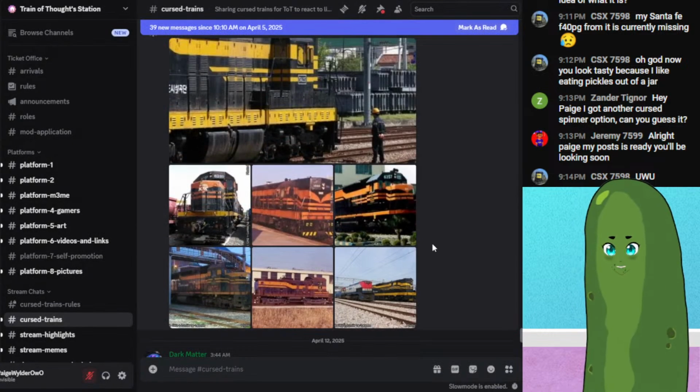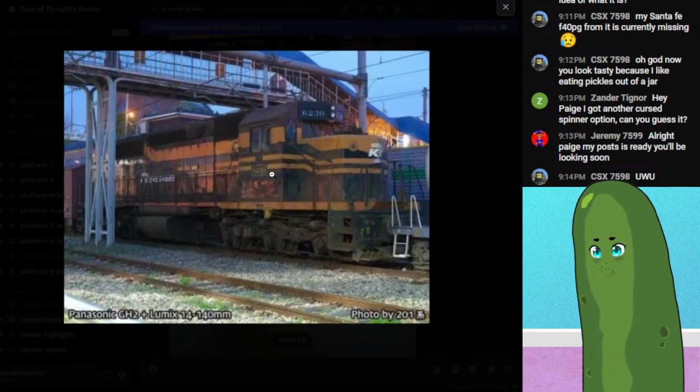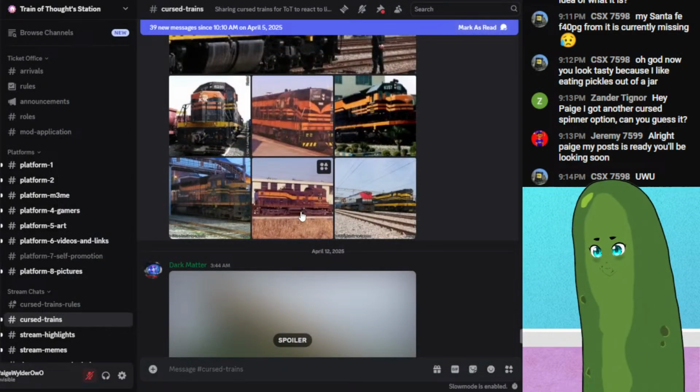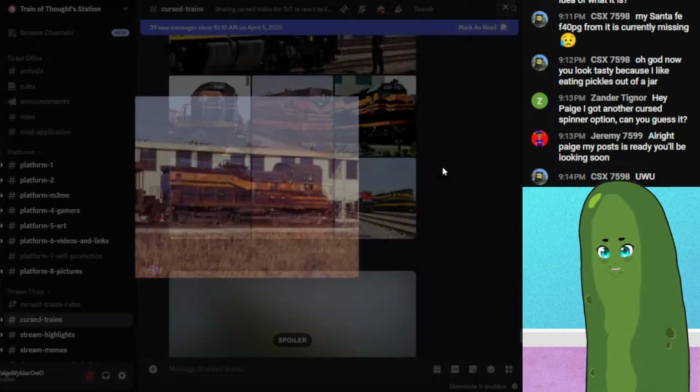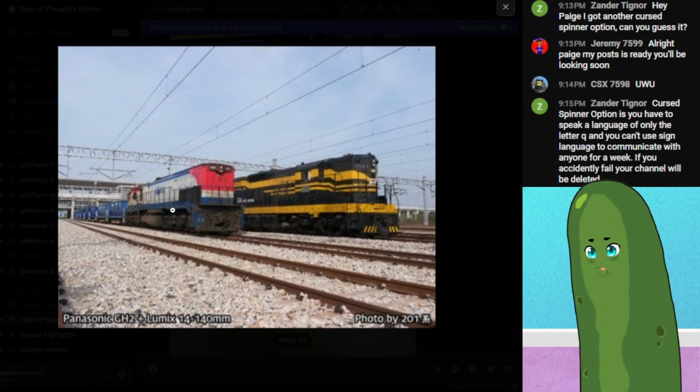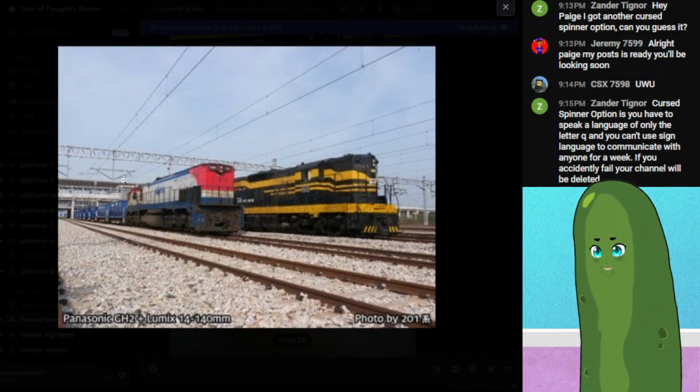Like, gosh. There's another one. Okay, this one's a little bit better. That's an SD unit. This is another SW switcher. And here's another one juxtaposed with a presumably Korean manufactured locomotive with the cab in the rear.